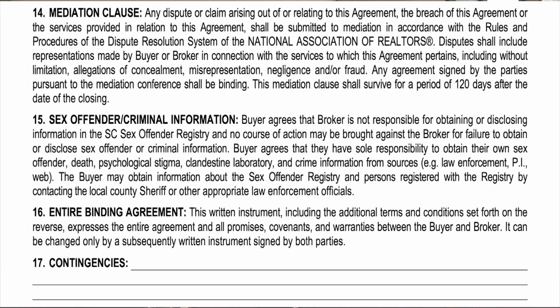Section 16, the entire binding agreement. This written instrument, the contract, the document, including the additional terms and conditions set forth on the reverse, expresses the entire agreement and all promises, covenants, and warranties between the buyer and the broker. It can be changed only by a subsequently written instrument signed by both parties. What does that mean? It means an addendum.